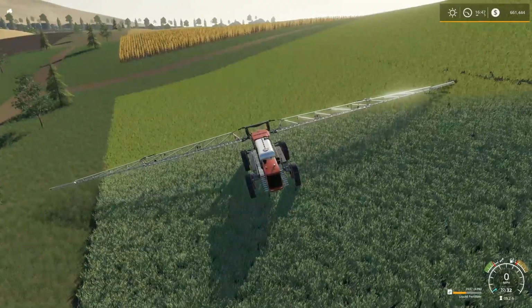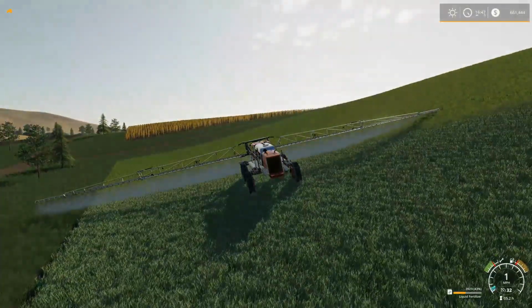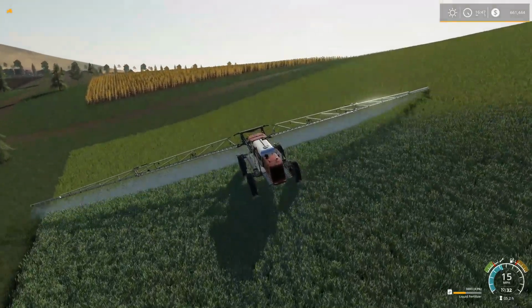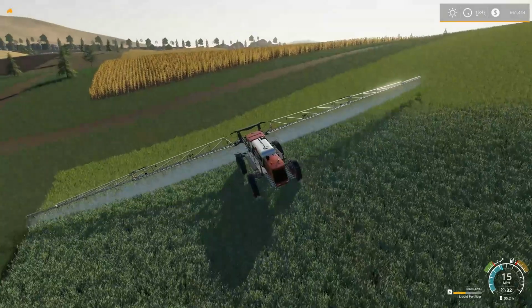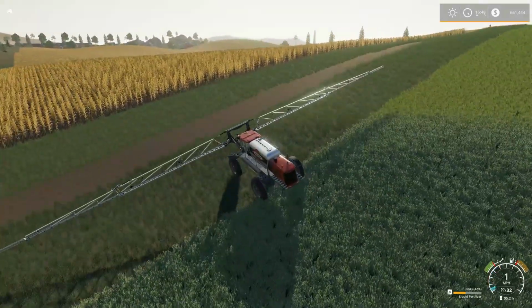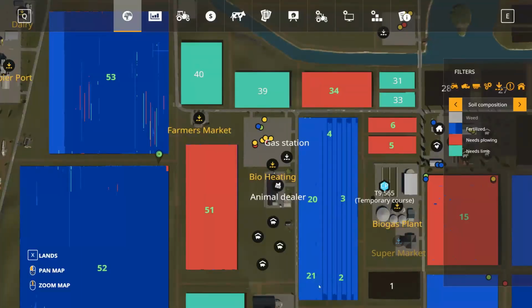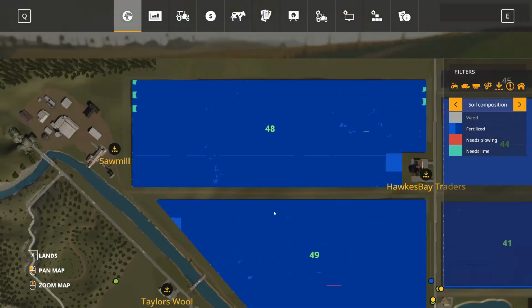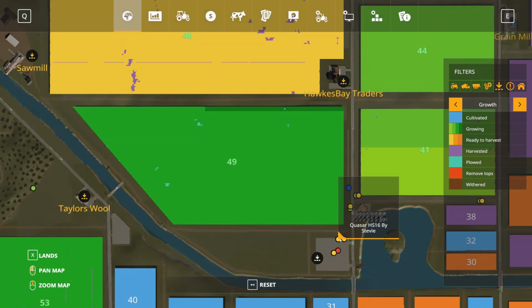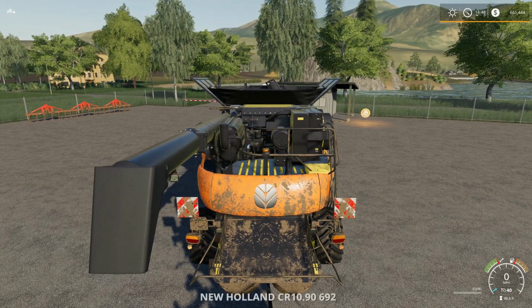Is it up all the way? That's about as high as they can go. Hey, our corn is ready though. Alright, so is this field... Turn the weeds back on. It is ready. It is ready.